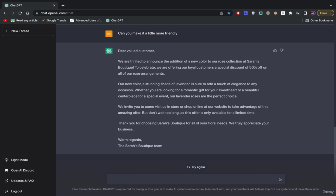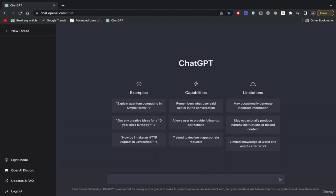So again, this is just one of the capabilities. You can expand it to any business, any idea, any copy, with email, ads, blogs, so on and so forth. You can do this for anything, translation. The opportunities are endless. It's up to your creativity. But again, this is just one of the examples. Let's go on to the next. Okay, on to the next.